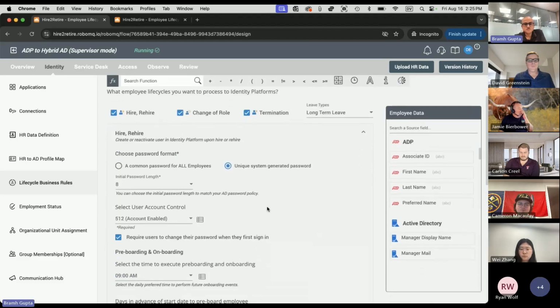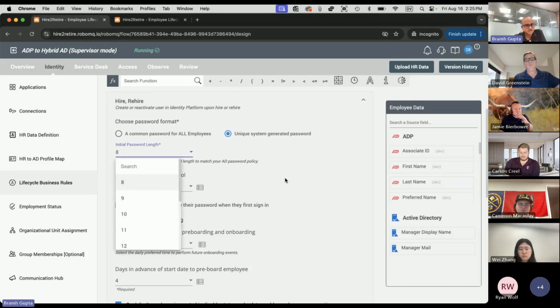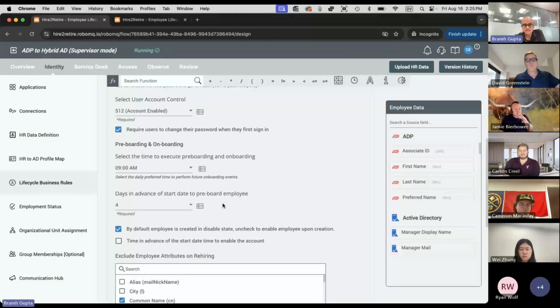So the first life cycle I'm choosing is hire or rehire. You have an option to choose how the password is going to be structured, the first-time password, forcing them to change the password when they log in. Then here is pre-boarding and onboarding. As I was talking, we have integration into the ATS system.